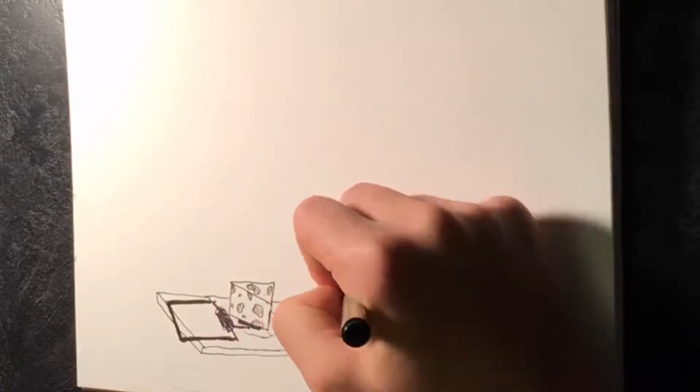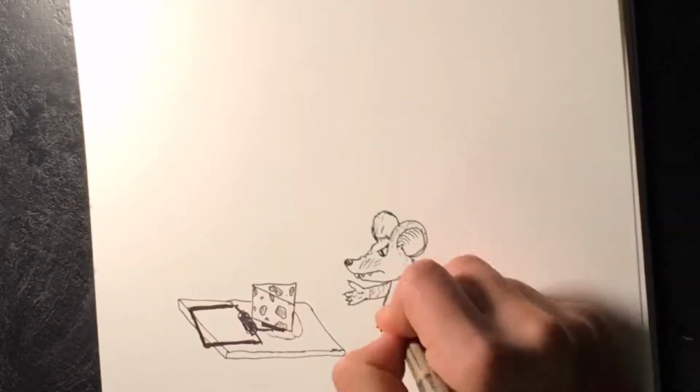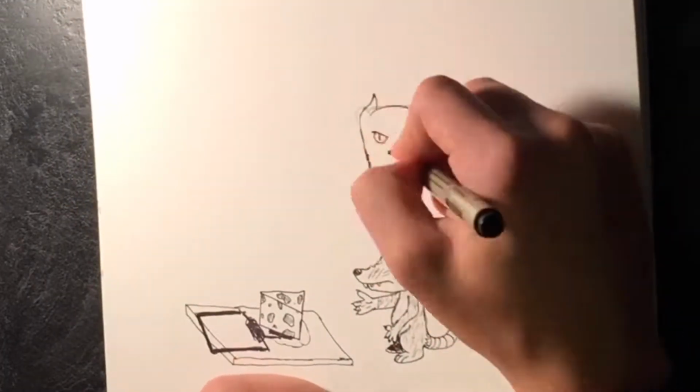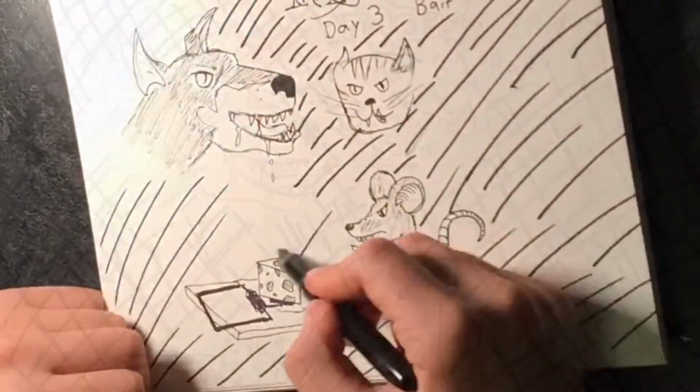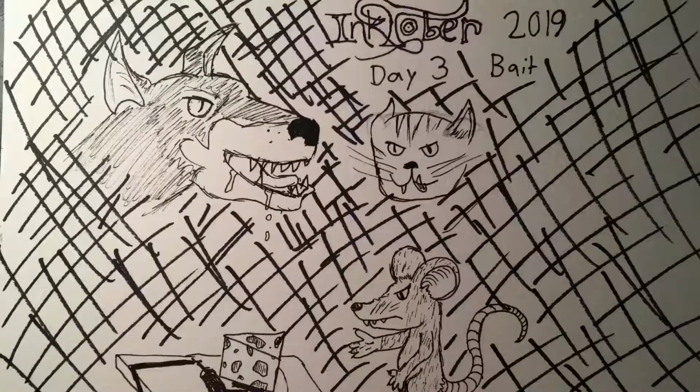After that came day three, and I still came in straight with the inking, but I put a little bit more thought into the design of this one. So here's the final result of this one. It's kind of a bunch of animals being baited into traps by other ones.